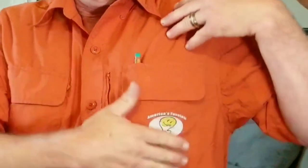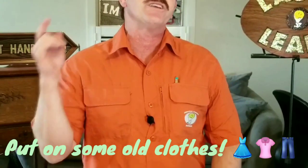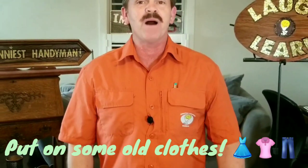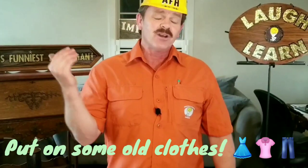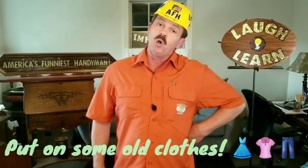The first thing we gotta do is go get changed. I'm not gonna get paint on my nice new shirt that says America's Funniest Handyman on it. I'm gonna go put on an old t-shirt that's almost ready for the trash. Same thing with my pants. I'm wearing pants today that are basically ready for the garbage. But they're still comfortable and I haven't ripped a hole in the booty.